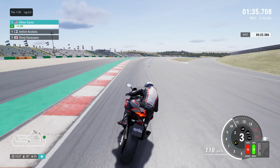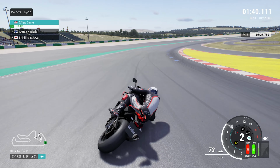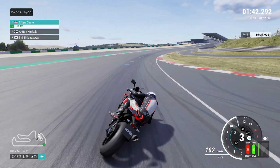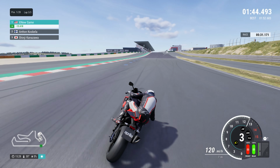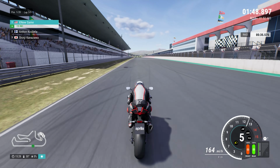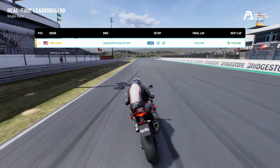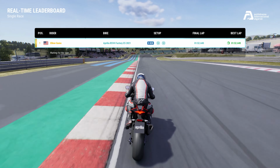The 2021 Aprilia RSV4 Factory E5 is a cutting-edge sport bike designed to cater to the most discerning riders who demand top-tier performance, advanced technology, and a bike that can excel on both the road and the track. With its racing heritage, aerodynamic design, and premium components, it's a true performance icon in the world of sport motorcycles.